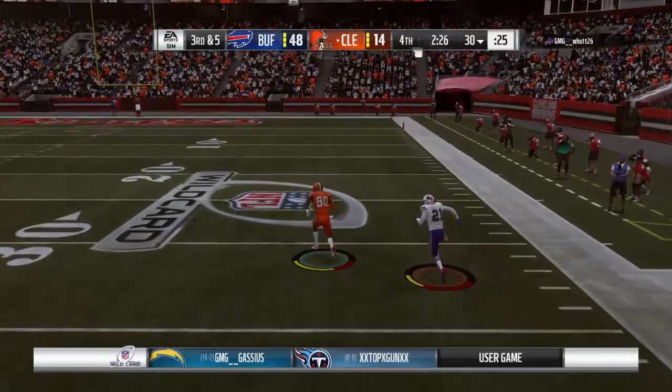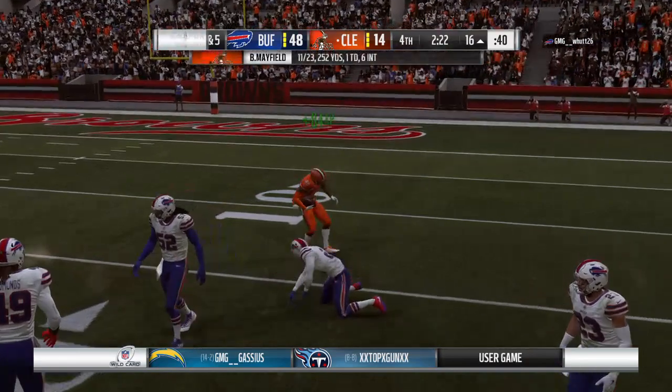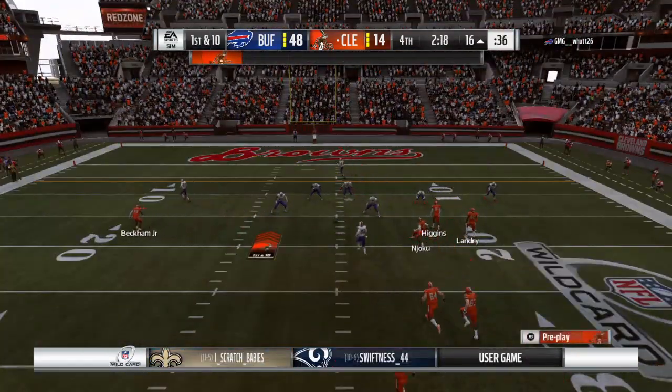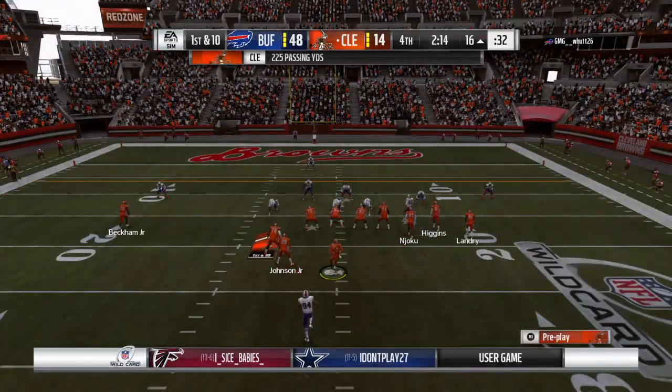And he's got his man. That's Landry. And he will be taken down inside the Buffalo 20. A big play there on 3rd down for the Browns. 54 yards.